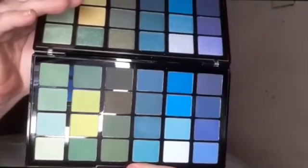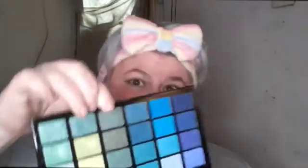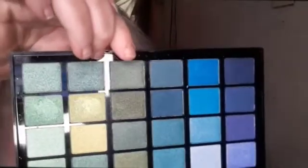Look how beautiful those colors are. Absolutely gorgeous. And then up here has all your shimmers. And those are absolutely gorgeous, and I'm excited to try that with you guys.